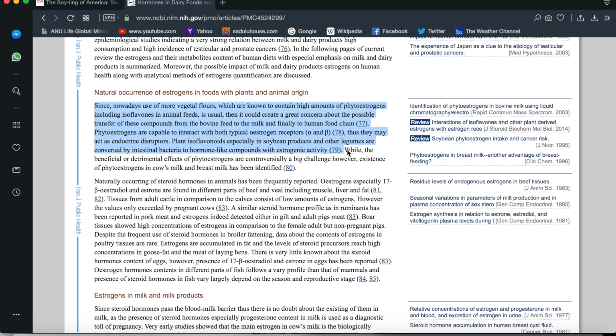Phytoestrogens are capable to interact with both typical oestrogen receptors A and B, thus they may act as endocrine disruptors. Plant isoflavones, especially in soybean products and other legumes, are converted by intestinal bacteria to hormone-like compounds with estrogenic activity. So if the cow's internal systems are producing or creating estrogen-like byproducts, then that would indicate that there is an element of the milk that may be a result of the cow being fed soy.